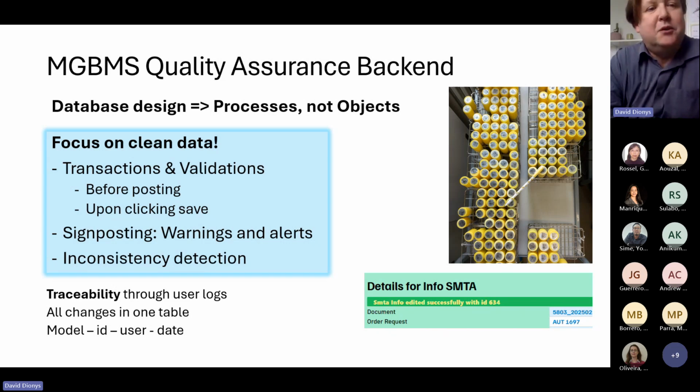Also, the way that we do this, before you post, we will already have alerts saying that data are not correct. But then when we click on save, we also, before we start saving, make sure that everything is 100% all right. Then we also send warnings or alerts. So for example, you can see here in the lower right corner, if you save something, you get the info: it edited successfully with the ID. These messages can be a bit more descriptive, but if something goes wrong, you also see in red letters what went wrong and what they should do to fix it or who they should contact.